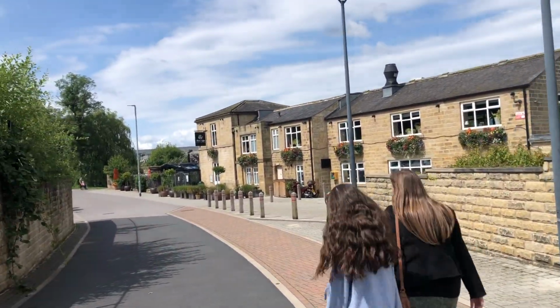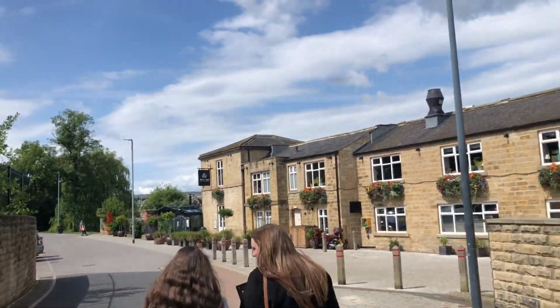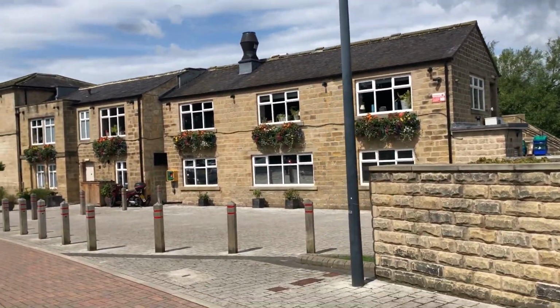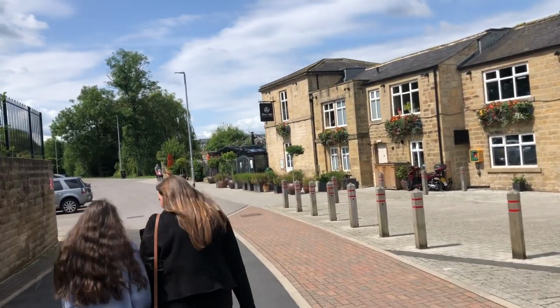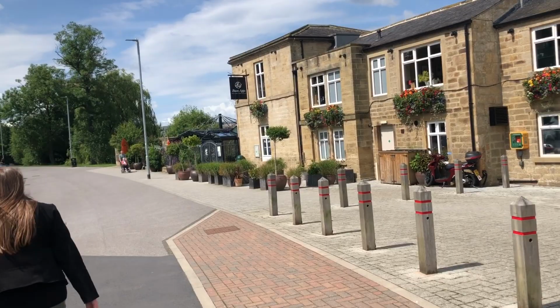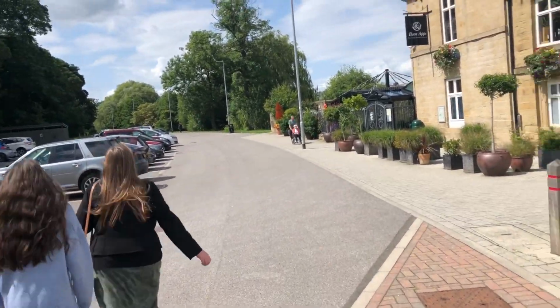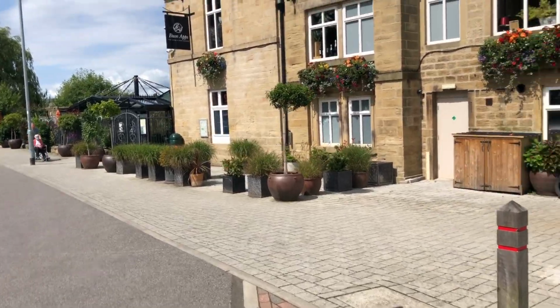So this is a little restaurant here, but very expensive. We looked at the menu just to see what it was all about. And people can sit next to the river, or even sit outside at the back there. But it's like £20 for a course, for a meal. And that's just one course, and that's without drinks.